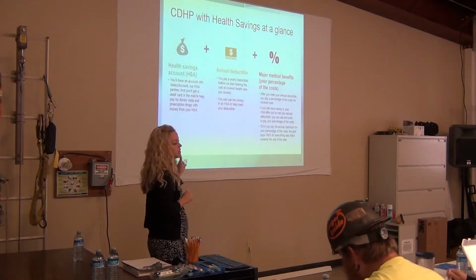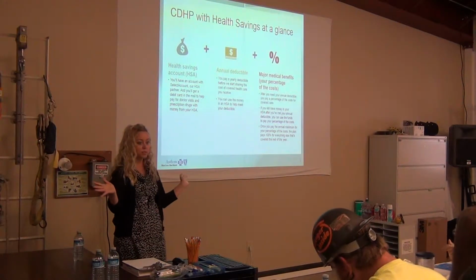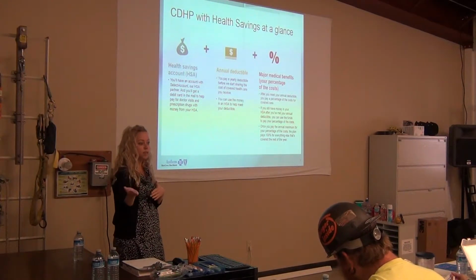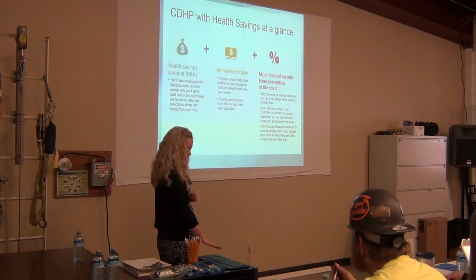So you have your health savings account. You have your annual deductible because everything's going towards that deductible. Once that deductible's satisfied, Anthem pays 80%, you pay 20% until you meet that out-of-pocket max. And that's what that percent is down in.